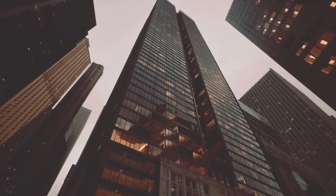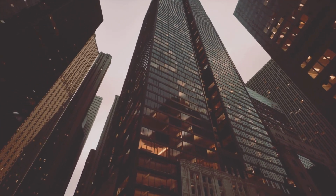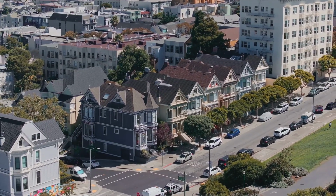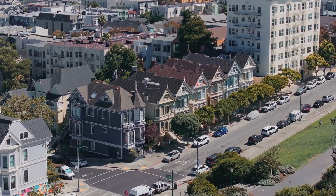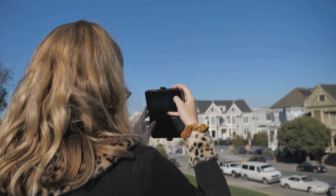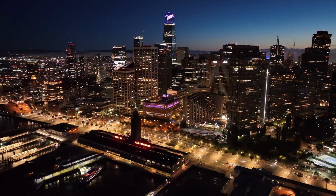Yep, back in the 1960s, some folks wanted to replace them with, you guessed it, high-rise buildings. Can you imagine the tragedy? Thankfully, a group of passionate residents said heck no, and fought to save them. And thank goodness they did, because today, the Painted Ladies are one of the most photographed spots in the city, a reminder that sometimes, the old ways are the best ways.